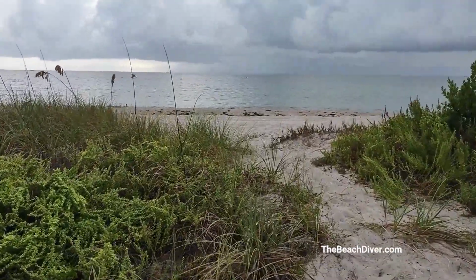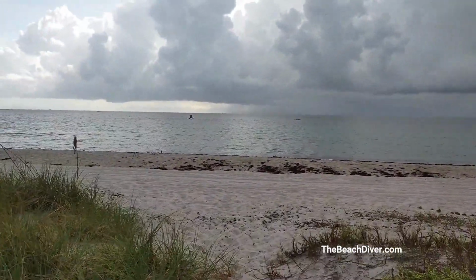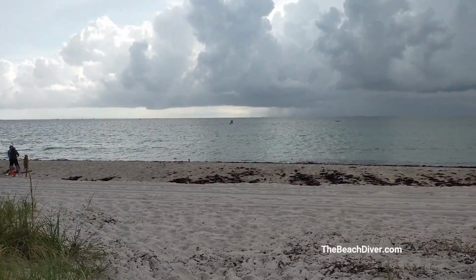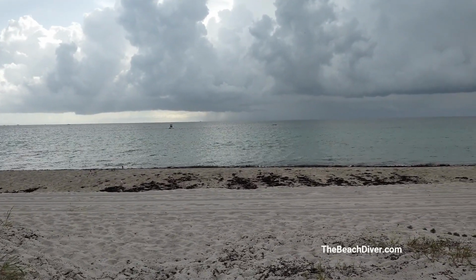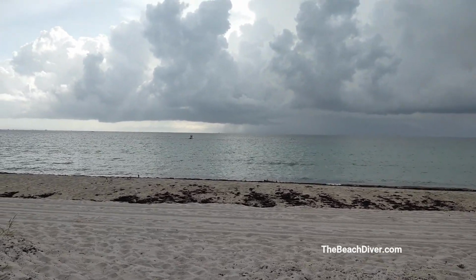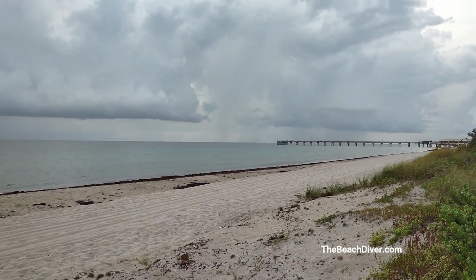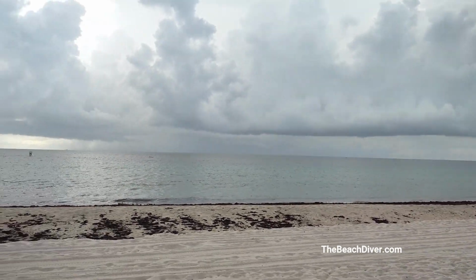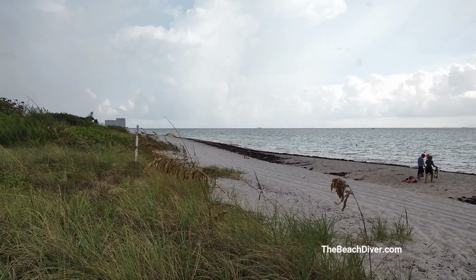So from the dune here, we can look out and see people already on the jacks. Some are beach divers. They went out there from the beach. We can see their stuff here on the shore. One's a boat approaching the area, and one is a kayak. So you can see the proximity to Dania Beach Pier, and north to Port Everglades.